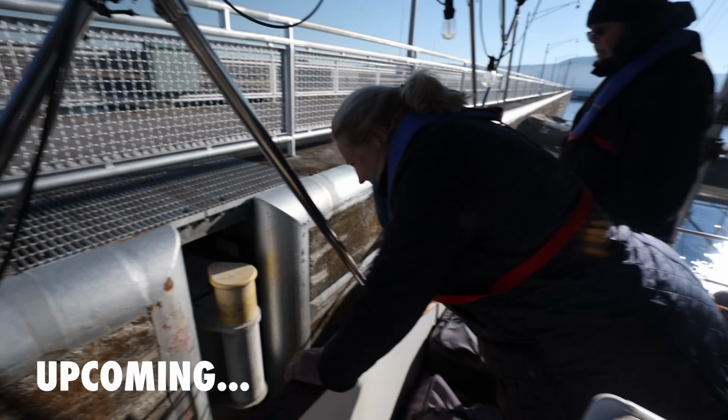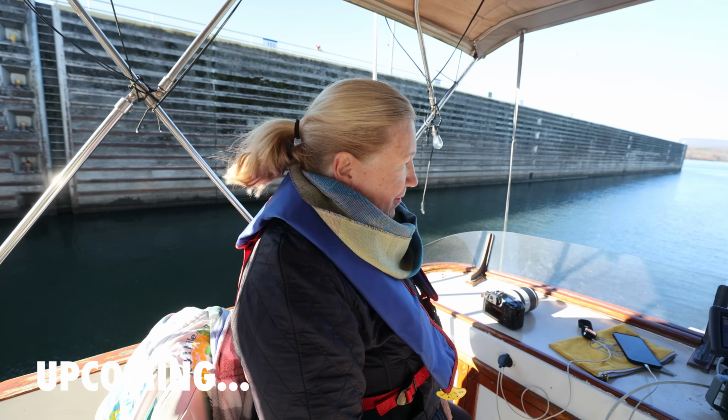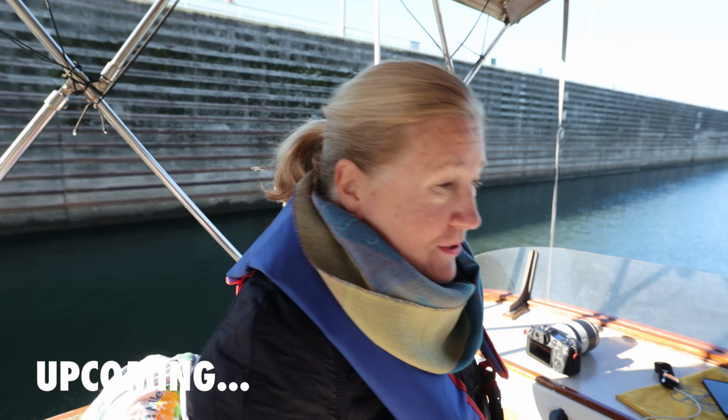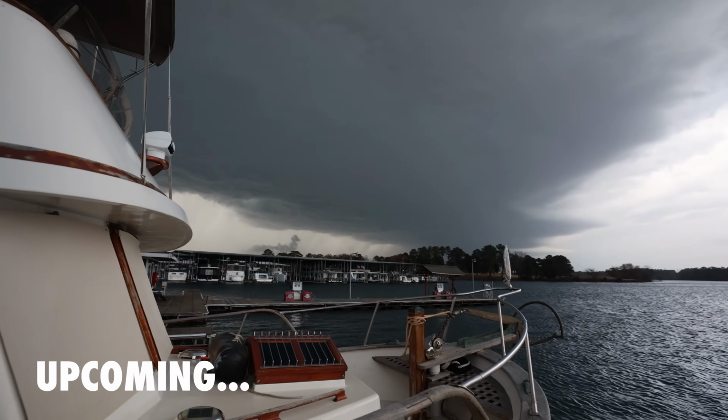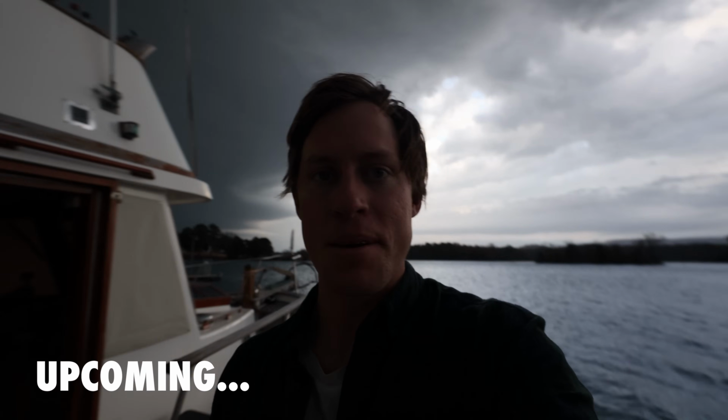All right, first time attaching to a lock wall. What do you think? All right, Mom, what did you think? I thought that lock was super cool. There is a windstorm that is heading our way. Holy cow. Yeah, there is a storm with 50-mile-an-hour gusts coming.